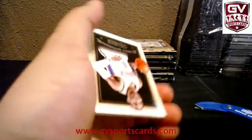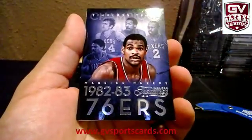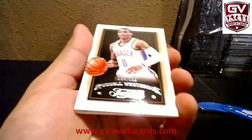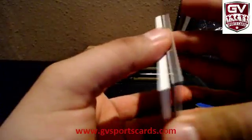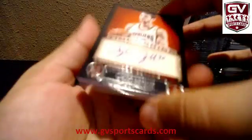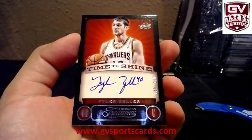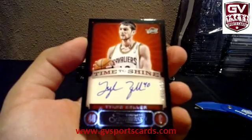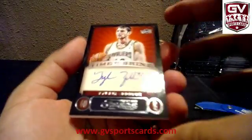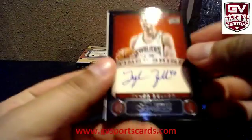Looking at your dual autograph. We got, for the 76ers, Maurice Cheeks. Next, we got $2.99, Russell Westbrook. First hit. We got Tyler Zeller to 175 for the Cavs. Tyler Zeller, that is Milkman in the Cavs. 149 of 175. Next auto, good luck.